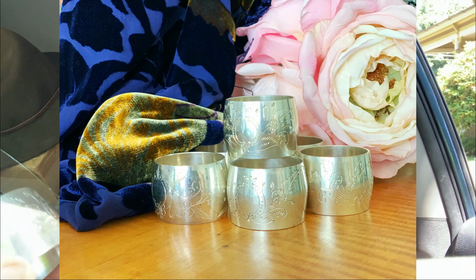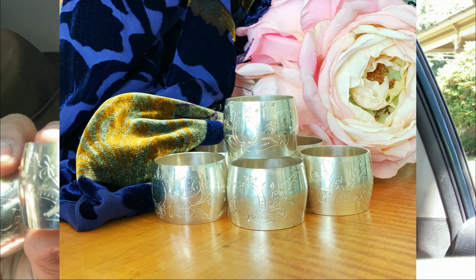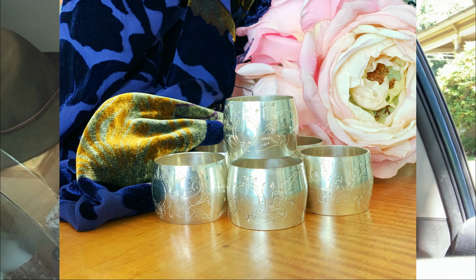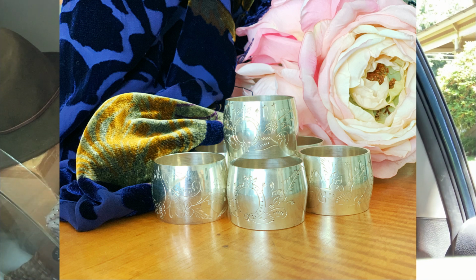Let's see, what else? Oh, yes. So these are great. These are silver plated napkin rings. Somebody took the time to polish them. These are probably from anywhere between the 1900s and I'm gonna say 30s. And they were originally $3. I got them for $1.50 a piece, and I got 2 sets of 6. And so these will go online, and I'm not sure what I'm going to price them at, but I would say at a minimum anywhere between $50 and $85.